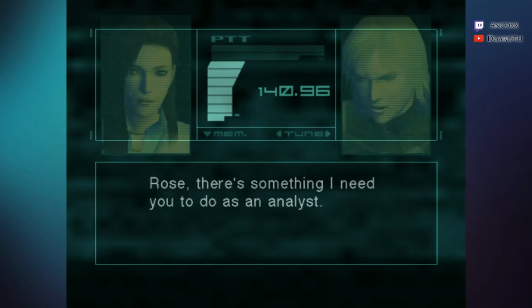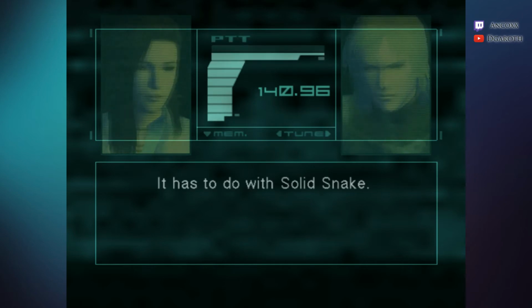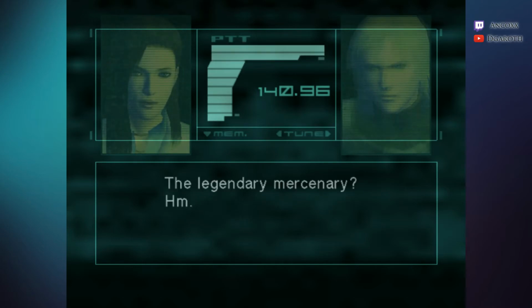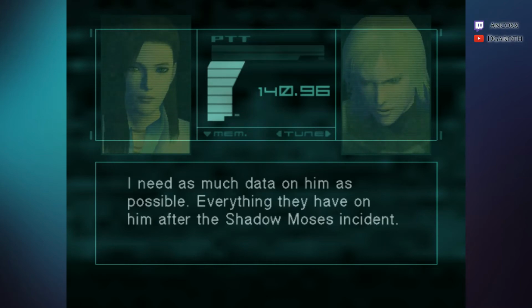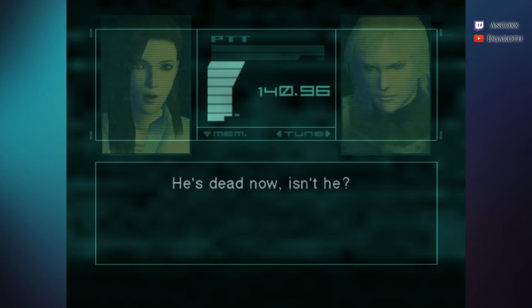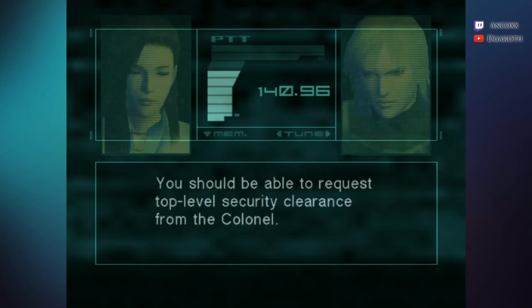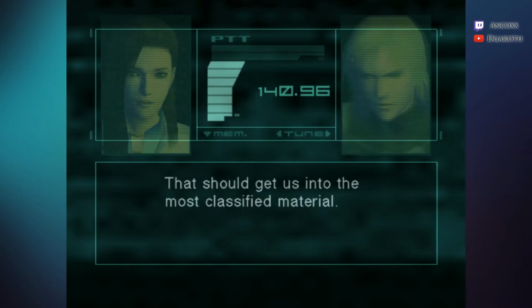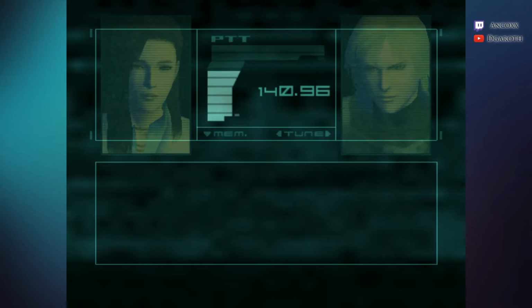Rose, there's something I need you to do as an analyst. What is it? It has to do with Solid Snake. The leader of this takeover incident is claiming that he's Snake himself. The legendary mercenary? I need as much data on him as possible. Everything they have on him after the Shadow Moses incident. He's dead now, isn't he? Yes. Should be a burial record somewhere, too. You should be able to request top-level security clearance from the Colonel. That should get us into the most classified material. I'm on it. I'll contact you as soon as I find out something.